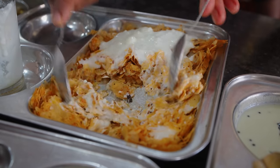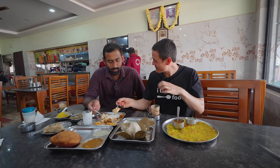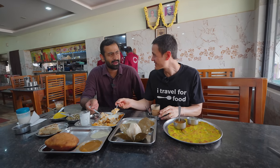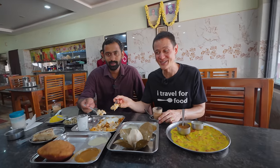You see all the spices in there as well. And this is another thing that, is it specifically Mangalorean or Karnataka? No, in Karnataka it's available in almost all places. Okay, this is going to be my first time to try this as well.